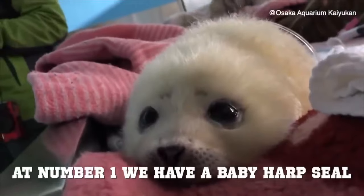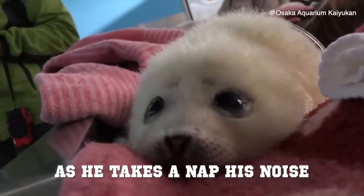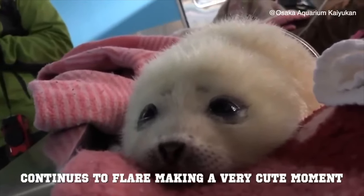At number 1, we have a baby harp seal getting heavy eyes. As he takes a nap, his nose continues to flare, making a very cute moment.